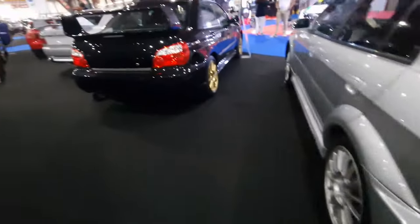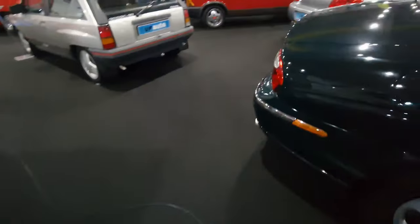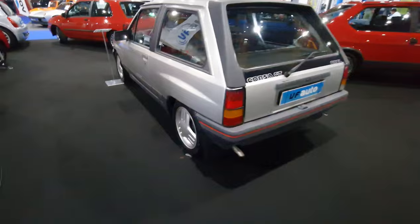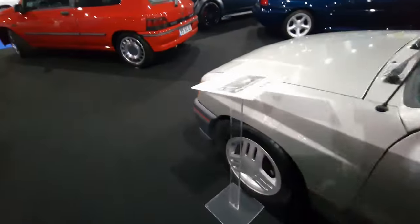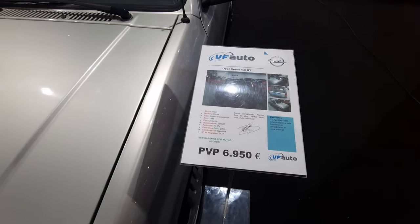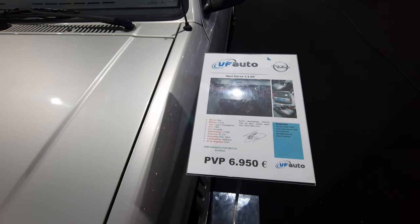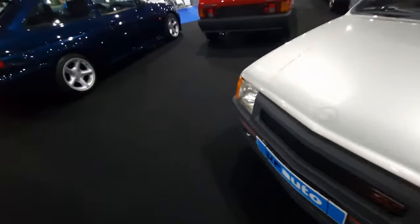It's like the Saxo originally had one of those. This one as well. Wow, this must make a lot of noise, guys. It has a Corsa GT. These also went up in price. So let's see how much this one is. 6,950. Depends on 1.3, yeah. So the 1.6 is more expensive.